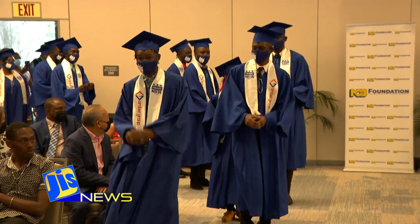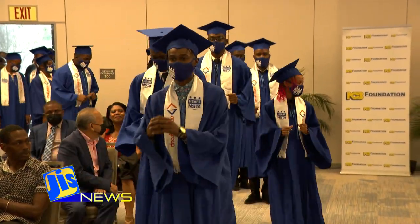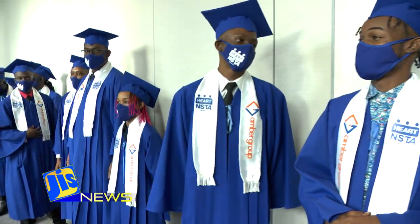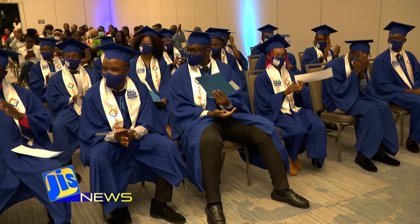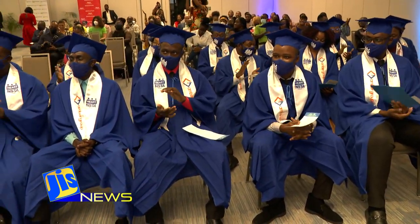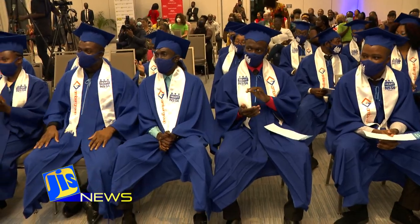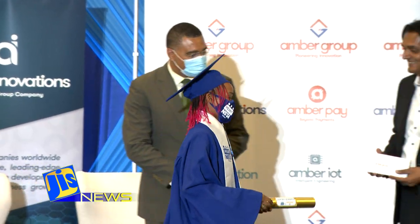The first batch of trainees under the pilot phase of the initiative recently graduated the intensive six-month program, which was taught by a team of highly qualified master coders from the Amber Group. That was followed by a six-month internship program where they developed software programs alongside senior developers. The successful graduates are now NCT VET certified and have been employed by the Amber Group, Digicel, and National Commercial Bank.